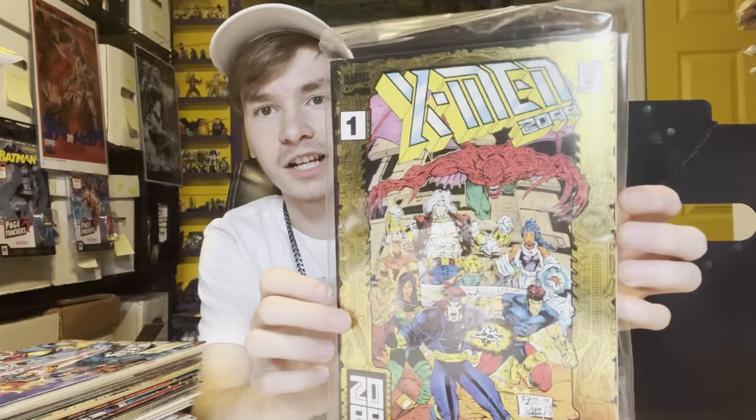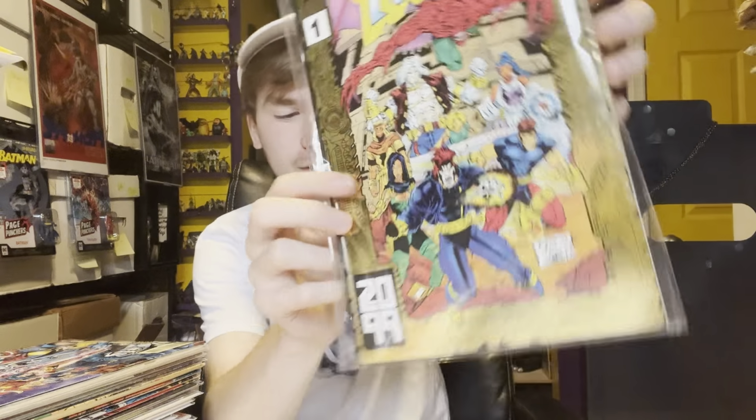dollar books, I said, but these were $2 books. I think I got 15 twos is what it came out to be. So there's a couple of minor stuff. There's some cool stuff like the X-Men 2099 #1 Gold Edition. That's about maybe 15, 20 bucks. But for $2, why the hell not?